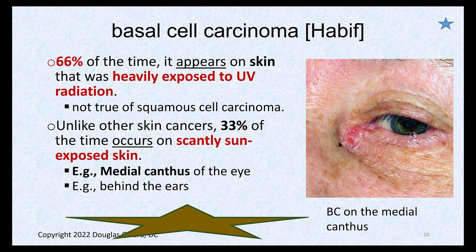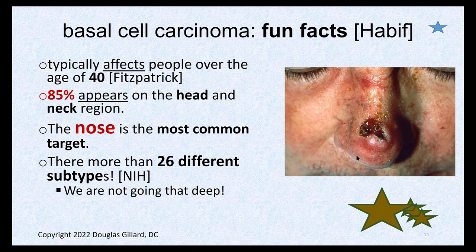66% of the time it appears on skin that was heavily exposed to UV radiation, like the cheeks, the tips of the ears and such. But it doesn't always. It can be on areas of the skin that don't get much UV radiation, like the medial canthus of the eye. We have one here that started, and yeah, it's got that red, kind of getting that volcano look to it. It's got this pearly rolled border. Classic basal cell carcinoma. Can happen behind the ears. Typically affects people over the age of 40. It takes a while for this to develop.